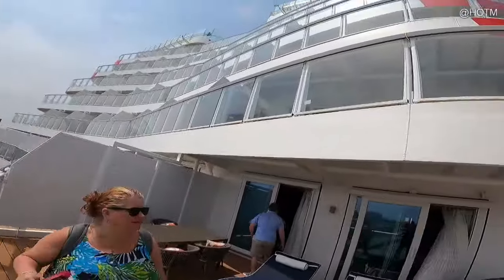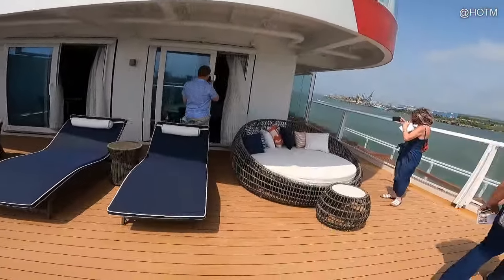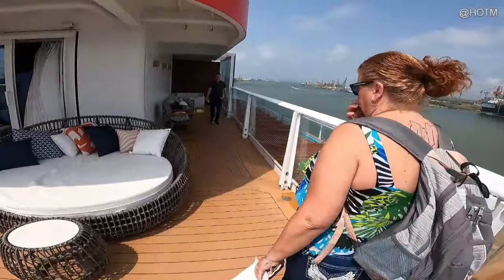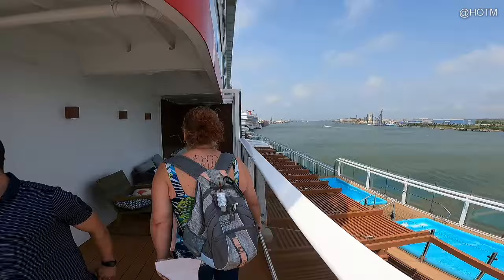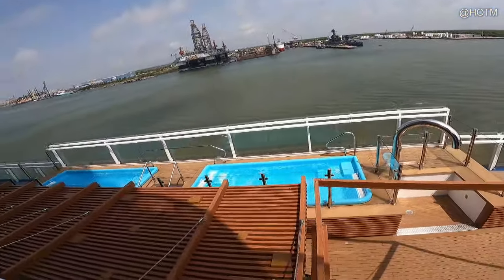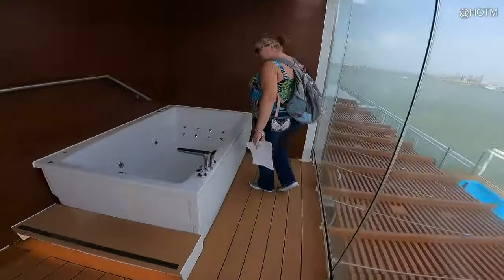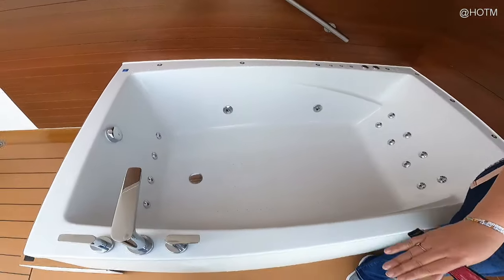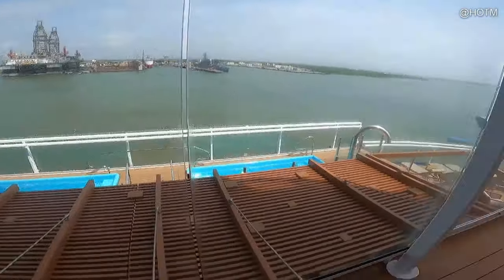We saw people up here. So, yeah, she's right. Not a lot of privacy, but it does come with its own little jacuzzi tub back here. Probably a two-person jacuzzi tub. A little smaller than those down there. But the fun thing is now you do have all the privacy you need, and then you're looking at the water. That's incredible. That's amazing.